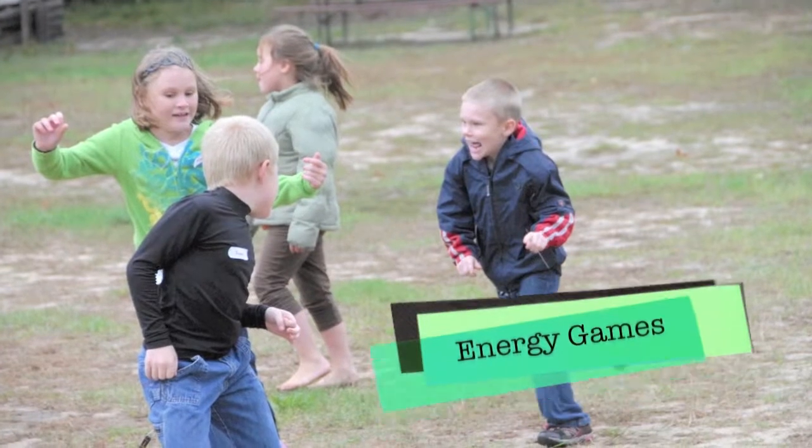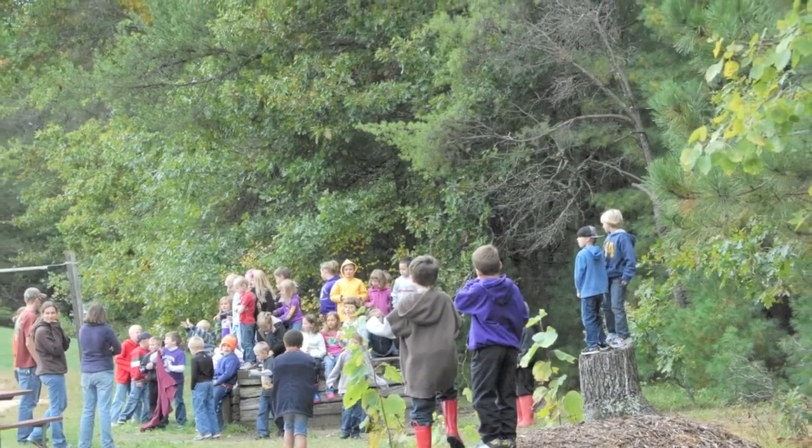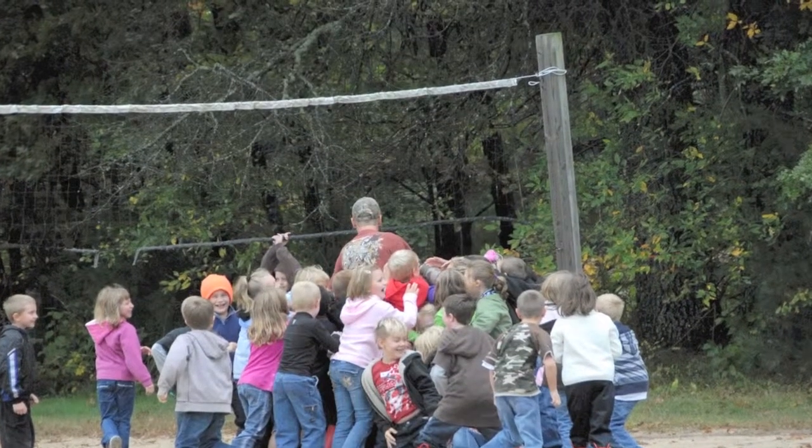While the kids were waiting for the bus, they burned some energy by running around in the field and playing games. Overall, the day went very well and all of the second graders enjoyed themselves immensely.